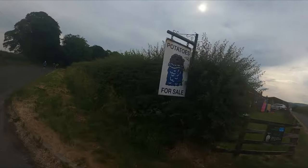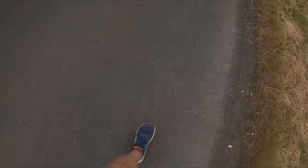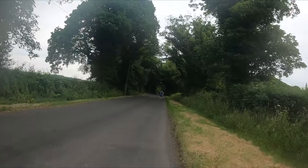Startling wit from Rat Race there. Feeling a bit like a sack of potatoes at the moment. We're just cracking on. I've done 14.5 k's and it's still on the road. Paved surfaces, paved surfaces. Live for it. Love those paved surfaces.